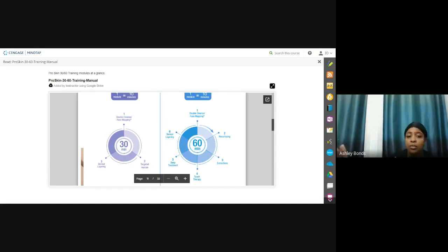It should be double cleanse as 1, and then your dermal layering as 3, and then you choose either the resurfacing, the extractions, the touch therapy, or the deep treatment as number 2. So that sums up a Pro 30.